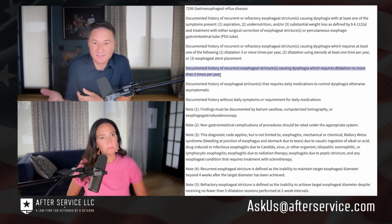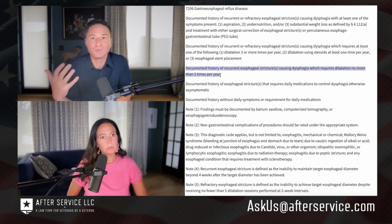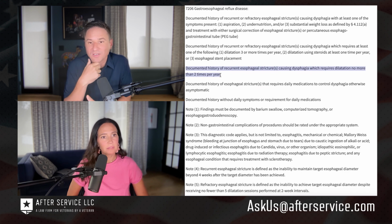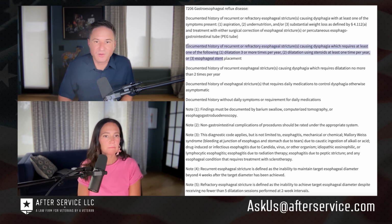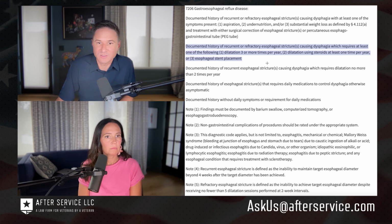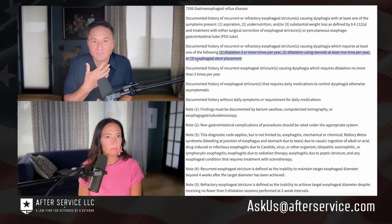And dilation is a medical procedure where they go in, usually with a balloon, and they stretch out your swallowing tube. Right. So this is just really tough for vets to get ratings now. Continuing up through the rating schedule to get a 50% rating, it gets even more difficult. So recurrent or refractory esophageal strictures. So refractory means that they are unable to fix it, causing difficulty swallowing, which requires at least one of the following: dilation 3 or more times a year, dilation using steroids at least once per year, or actually getting a stent placed in your esophagus, which is a medical device that basically props open your esophagus.